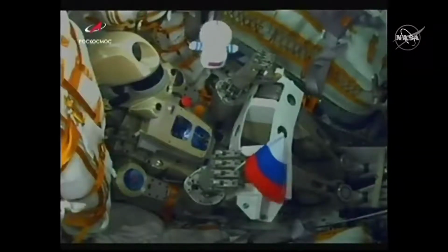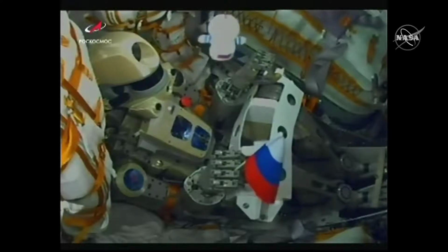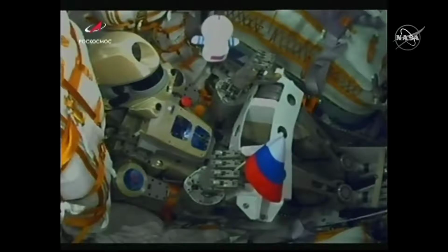We have staging, and there's a view inside the descent module of the Soyuz MS-14 of the humanoid robot Fyodor. The flag of Russia grasped in his right hand. Two and a half minutes into the flight, everything proceeding normally.